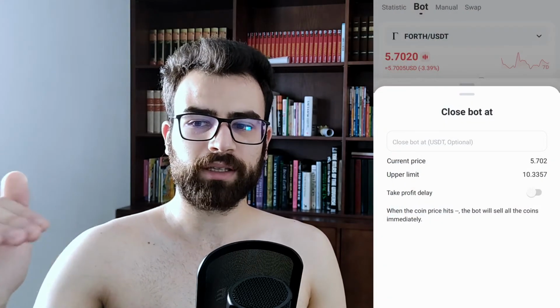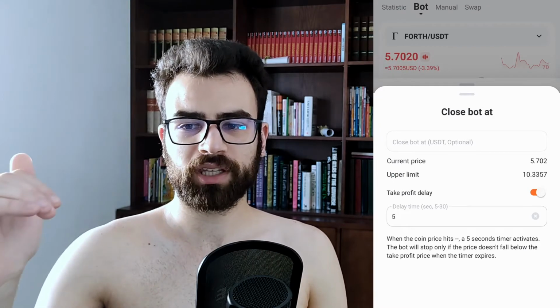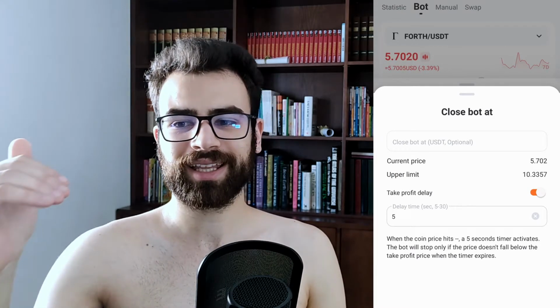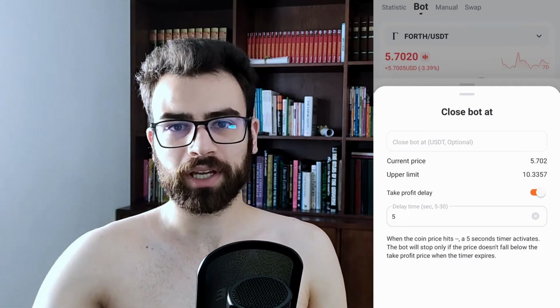You can set the price a bit higher than the upper limit or just use a take profit delay if you want to make sure the order is executed at that time, since your sell order might not be executed right away. If the bot reaches the close bot price, then it will sell all the coins available so that you will have all your USDT ready to run another bot.